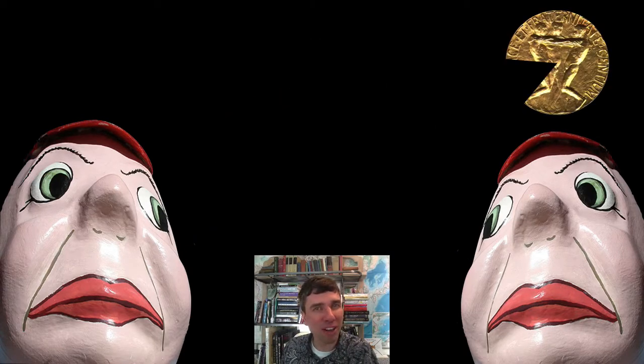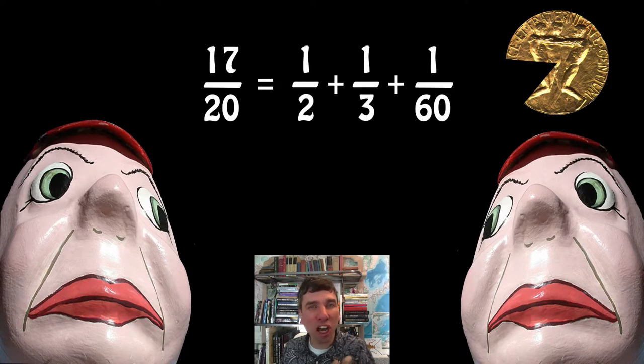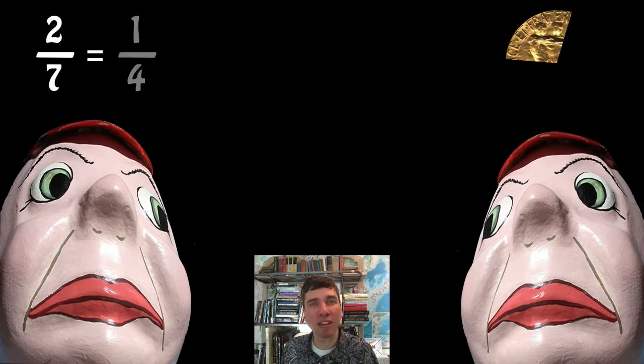What we've shown here is that 17 over 20ths can be found by being greedy, by each time choosing the largest possible Egyptian fraction. Is this always going to be true for any integer, even integers more than one? Well, this was proven by Fibonacci, that same man with the bunny rabbits who came up with the Fibonacci sequence. Let's have another example. So 2/7 is equal to 1/4 plus 1/28.